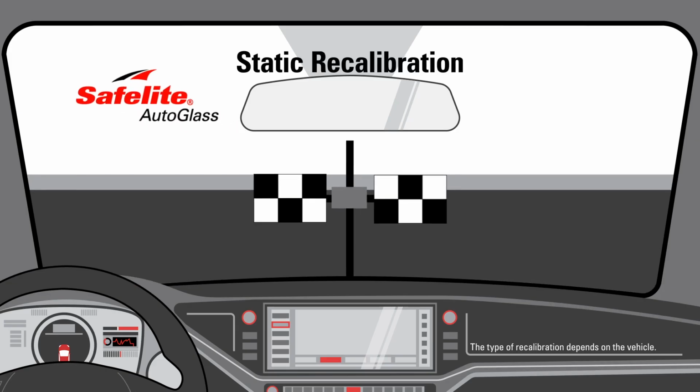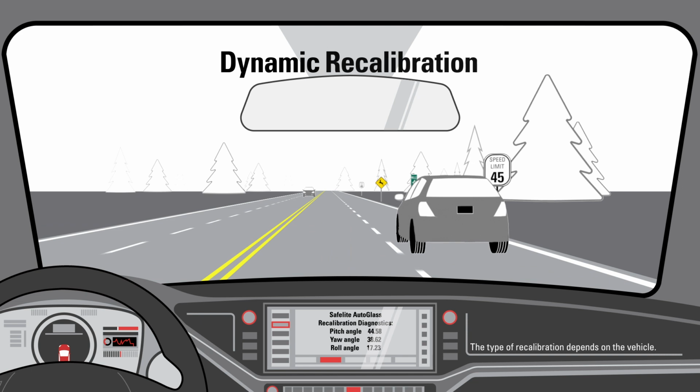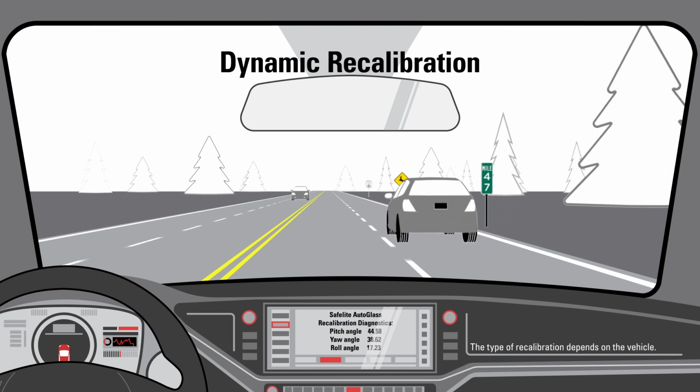The type of recalibration needed will depend on your vehicle. It may require the vehicle to be brought into our shop for the recalibration, or driving the vehicle on well-marked roads to complete the process.